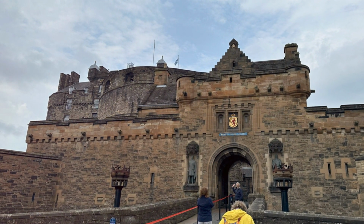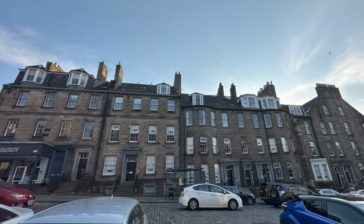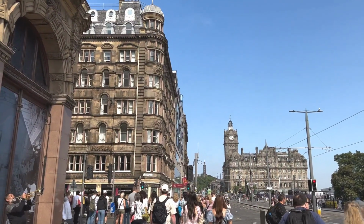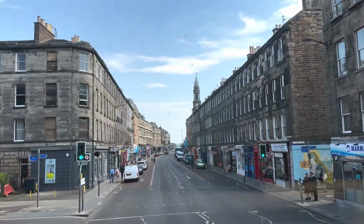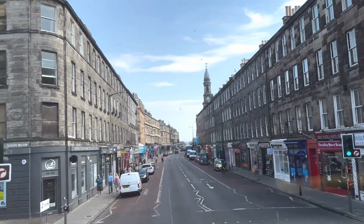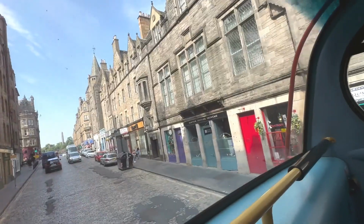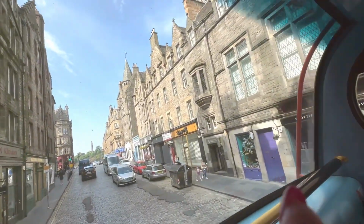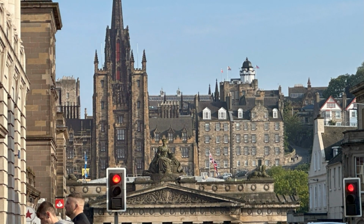After our immersive journey through history at Edinburgh Castle, it's time to experience the city from a different perspective. We're hopping on board one of Edinburgh's iconic hop-on hop-off buses. These double-decker buses, with their distinctive red livery, are a familiar sight on Edinburgh's streets. They offer a fantastic way to get around the city, especially if you're short on time or want to rest your feet after our castle climb.